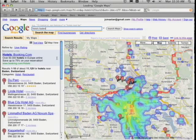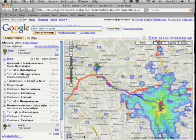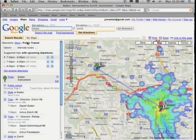So one of the things that searches have, Dana can say, look, I want to go from Baden to Zurich, and specify it in the search box with that kind of simplicity. And you get not only the driving directions, but you can also click on public transit and get an aggregated view across 3 different transit agencies on what your options are right at the moment in planning your travel to Zurich.